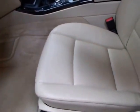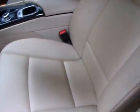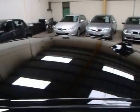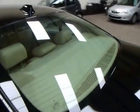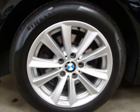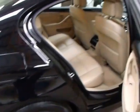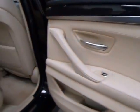Front passenger seat, again the leather is almost untouched. Shark fin roof aerial, heated rear windscreen. Driver's side rear alloy wheel and tyre, again much as the other side. Lovely clean leather interior trim.